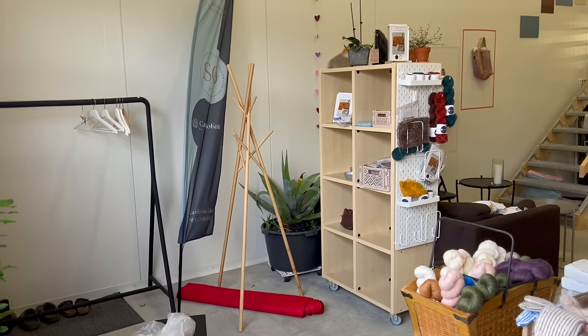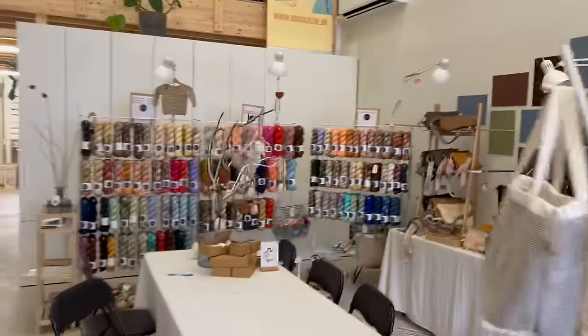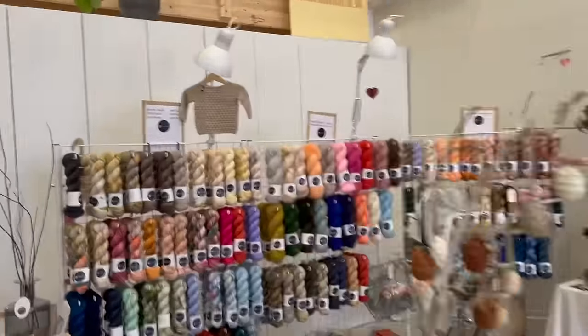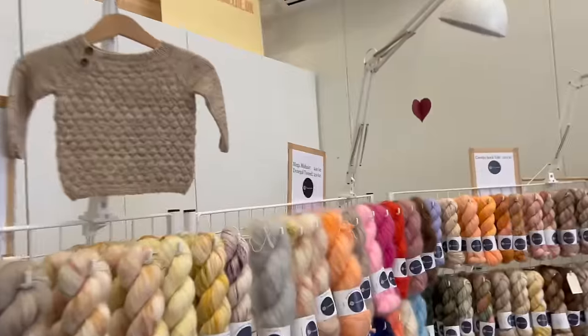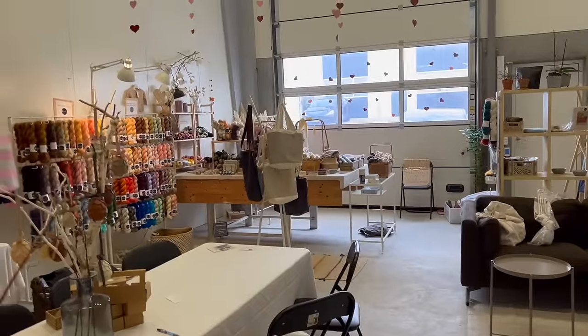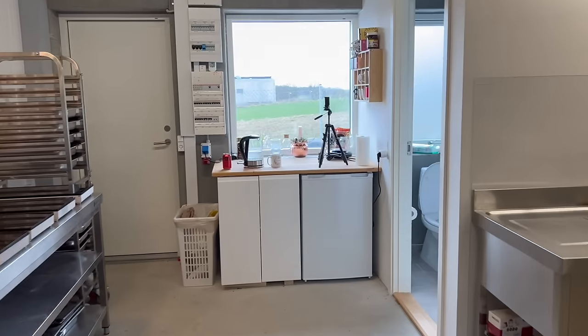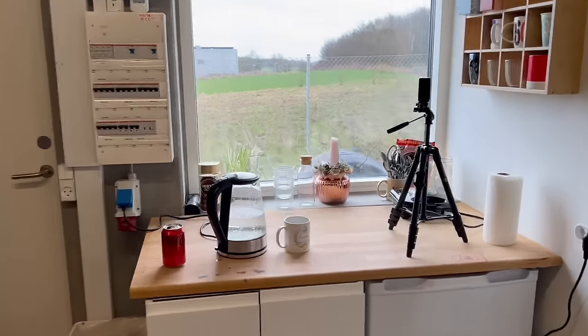And our little beach flag, we're going to put that outside as well, so people know that they have arrived at the right location. And of course, we're going to turn on all these lights so we can have some focus on the yarn and make everything look pretty. This is from the other side. And I can hear my water is done boiling, so let's go make a cup of coffee, and maybe we should go upstairs for a little chit chat.